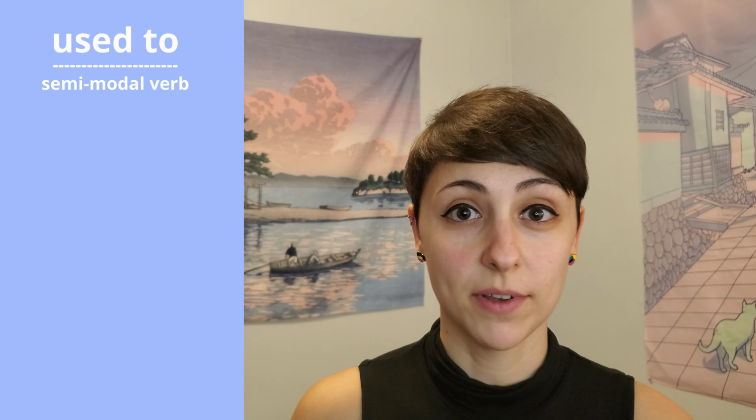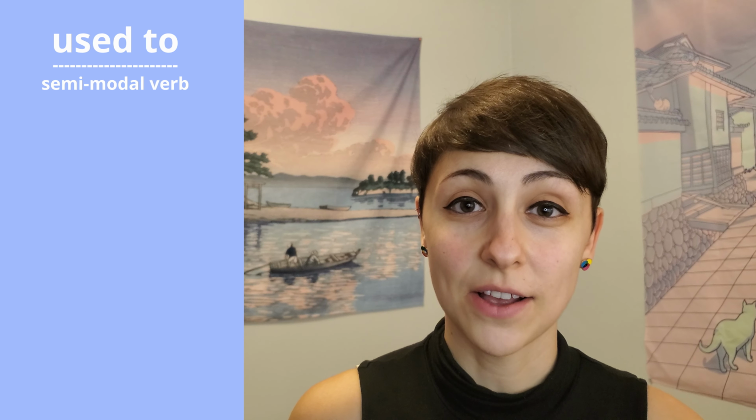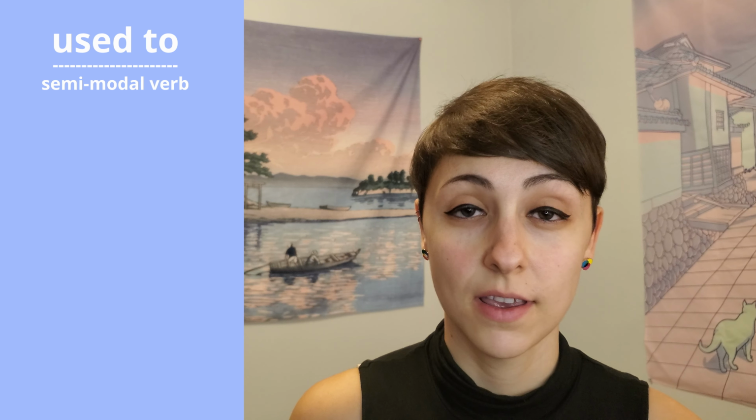Here's another example. Writers used to use typewriters. This means in the past, writers used typewriters to write things, but they don't do it anymore. Now we have computers, laptops, keyboards to write with. Okay, now let me show you one more.